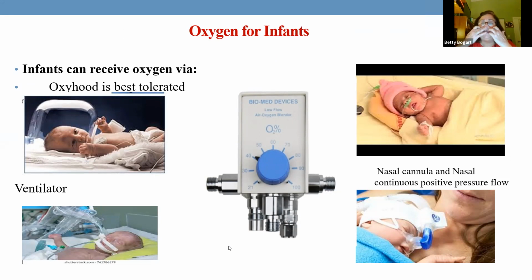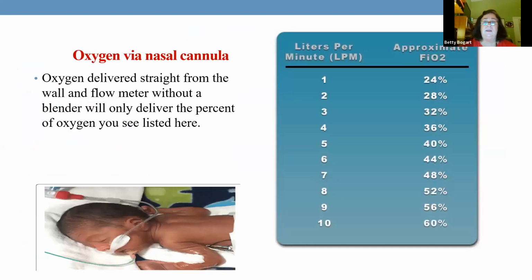The nasal cannula tends to tickle them a lot, and it's taped on their face, and they tend to pick at it. A ventilator, it's uncomfortable. If you've ever been ventilated, you'll understand. And this other one is CPAP, or continuous positive pressure flow, and it's blowing air and it's all of this stuff on their head. So the most tolerated is an oxy hood.